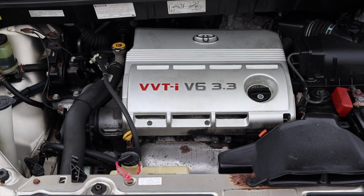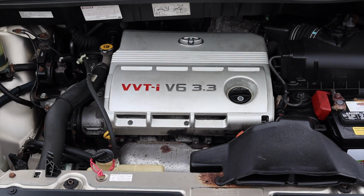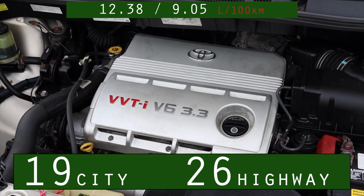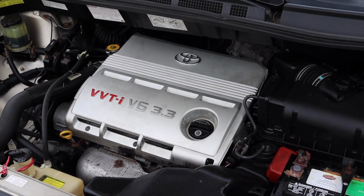Let's get back to that 3.3 liter V6 under the hood. I'll put the horsepower and torque up on the screen. Nobody cares. I'll put the miles per gallon up on the screen, the fuel efficiency, if that's something you are more interested in, because when you're buying a van, it probably is. Now, I'm happy that the Sienna gets a V6.